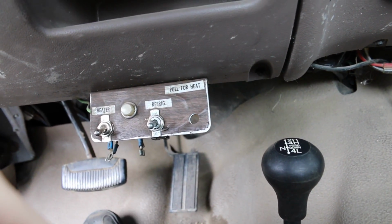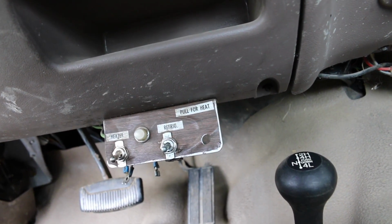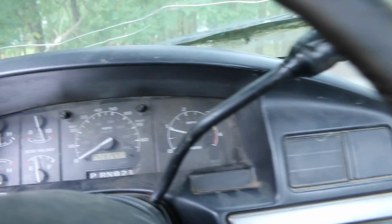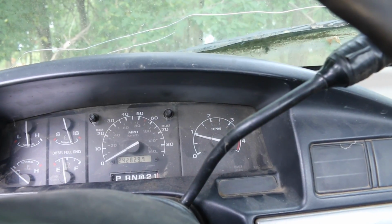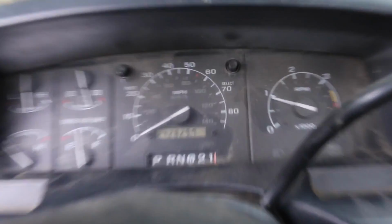Actually, one of the guys that used to work for my internet company said his relation owned this truck. So he was surprised it was still alive. He recognized it. I said, yeah, it's seen some better days. I mean, it's old. It's got a lot of miles.